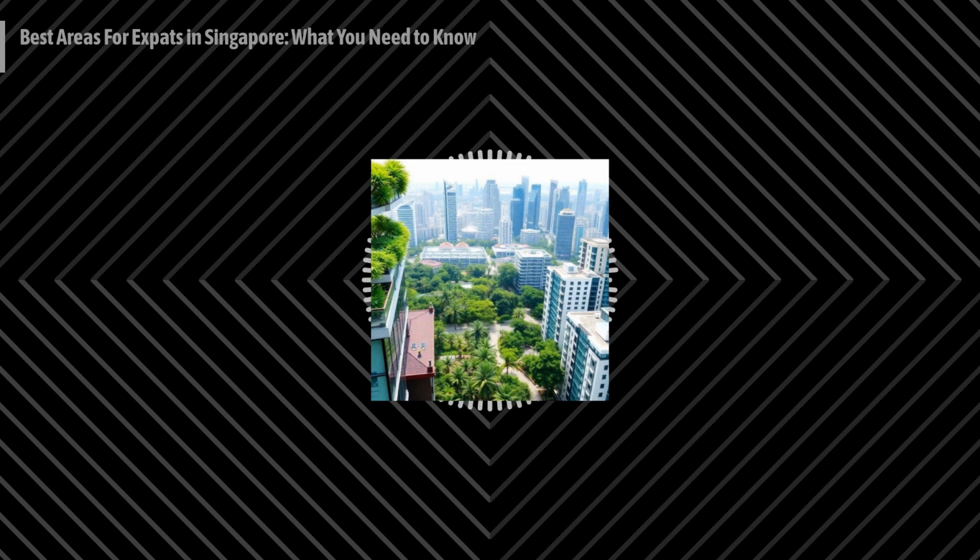Well, speaking of green and community, Bukit Timah also gets a mention as popular, especially for families and outdoorsy types. Yes, Bukit Timah offers a real contrast. Think lush greenery. It's right next to nature reserves, parks. It just feels greener, more relaxed. And location-wise, it's super convenient for a lot of the big international schools. That's a massive draw for families. Housing-wise, you see a mix of those spacious landed houses again, and also larger condos, often with pools and facilities.